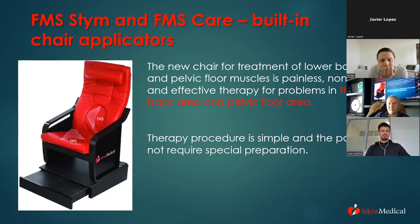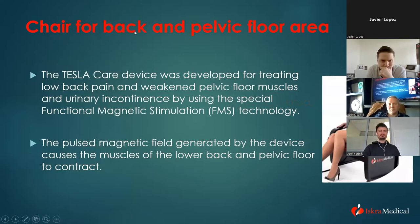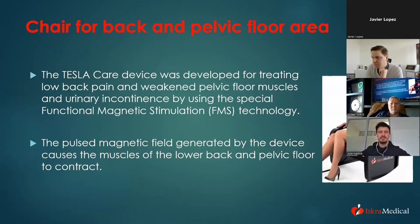Okay, thank you. Okay, so our chair for the back and pelvic floor area was developed for treating low back pain and weakened pelvic floor muscles, and also urinary incontinence, by using the special FMS technology. So the pulsed magnetic field generated by the device causes the muscles of the lower back and pelvic floor to contract.